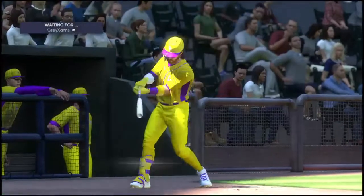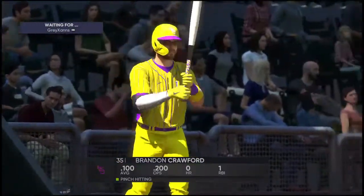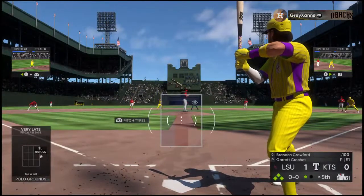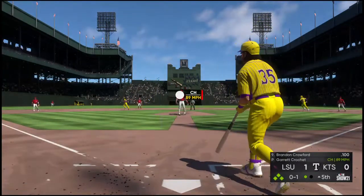Brandon Crawford will grab a bat and hit for the pitcher here. Now coming into first pitch, Brandon Crawford. First pitch on the way. Fouled away.